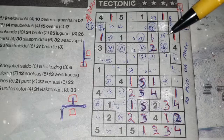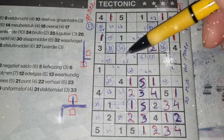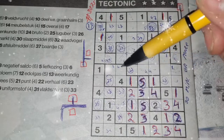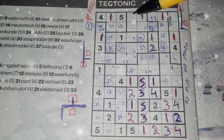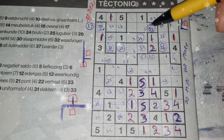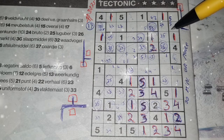Okay, this is the one. This is a 5, okay, let me choose two numbers. I can choose this one, I can choose that one. This one I can choose, or that one. What shall I do?